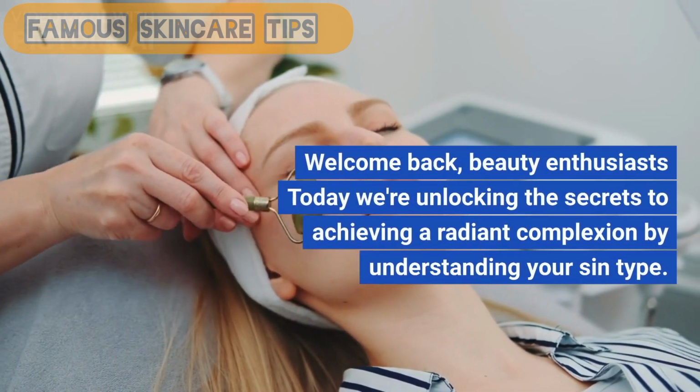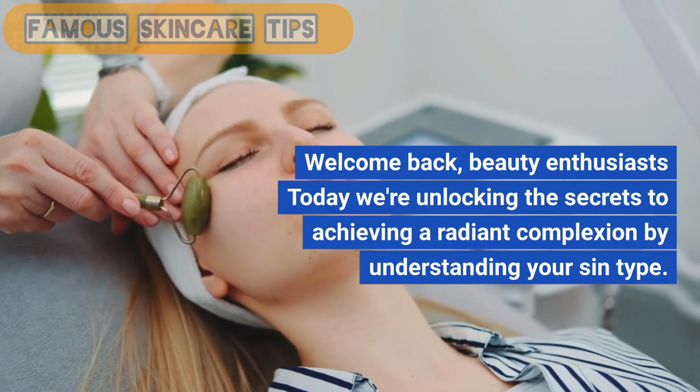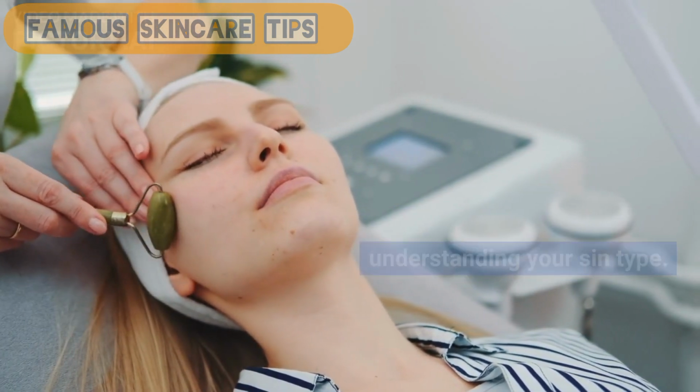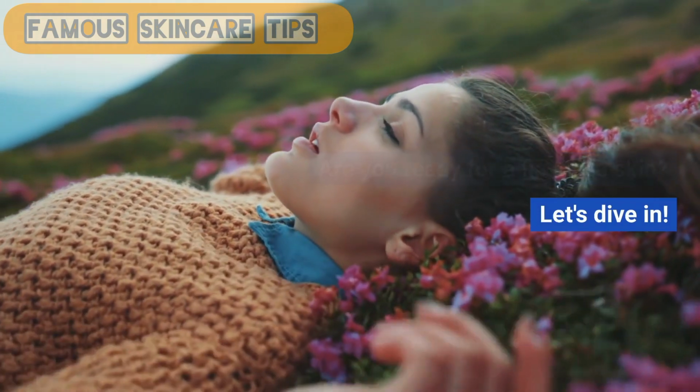Welcome back, beauty enthusiasts. Today we are unlocking the secrets to achieving a radiant complexion by understanding your skin type. Are you ready for flawless skin? Let's dive in.